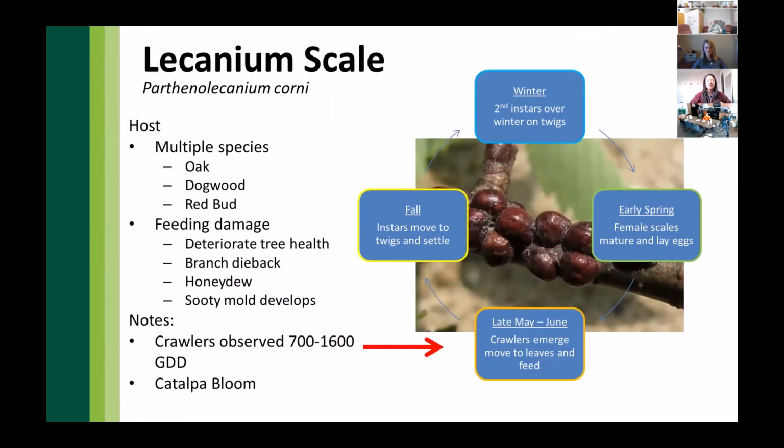So I'm only going to talk about a couple species. There's a ton of different scales out there, like dozens of scales. Lecanium scale is a big one that hits a lot of trees all over the country, but especially out here. You'll see them on your oaks and dogwoods typically. And the feeding damage can deteriorate the health of the tree. You can see pretty bad branch dieback. Again, tons of honeydew, tons of sooty mold.